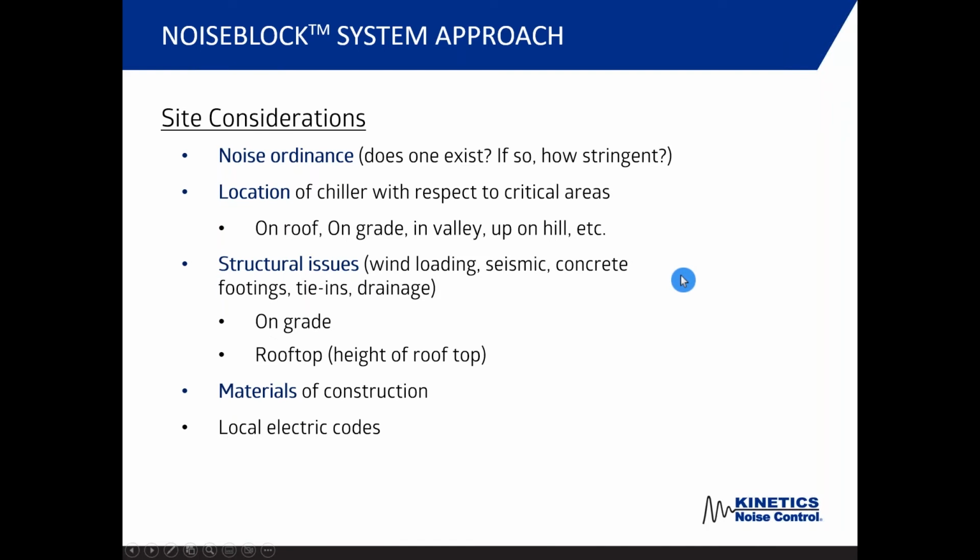You want to look at the location. Is the chiller up on a roof, and a nearby building that's taller might be an issue? Is it on grade? Is it in a valley, up on a hill, et cetera? So you want to look at all that.